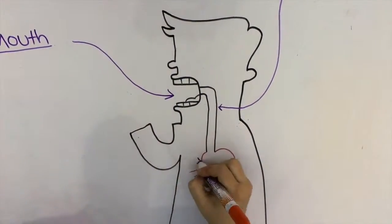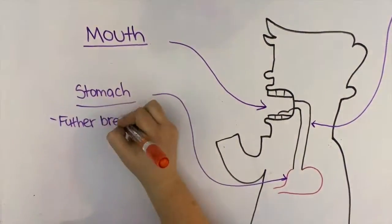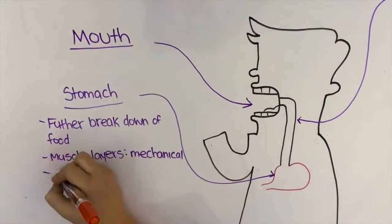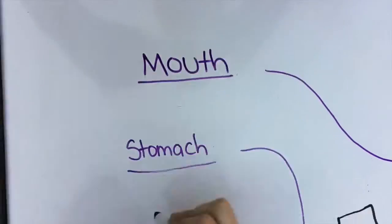So now we're going to talk about the stomach. So the stomach further breaks down all the food you eat. The muscle layer is responsible for mechanical digestion, and gastric juice is responsible for chemical.